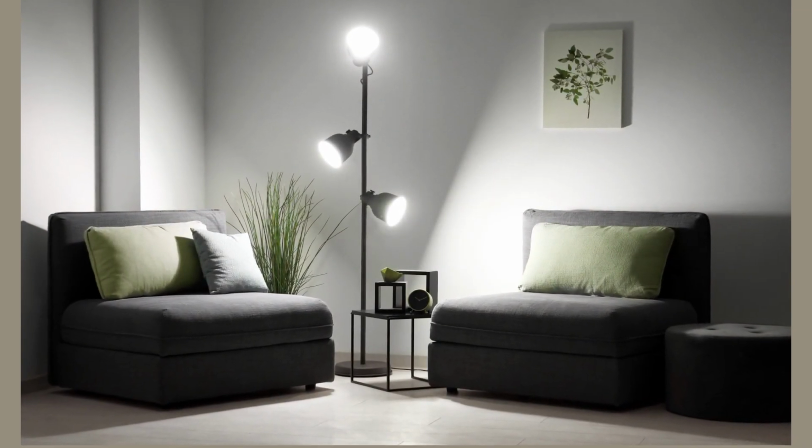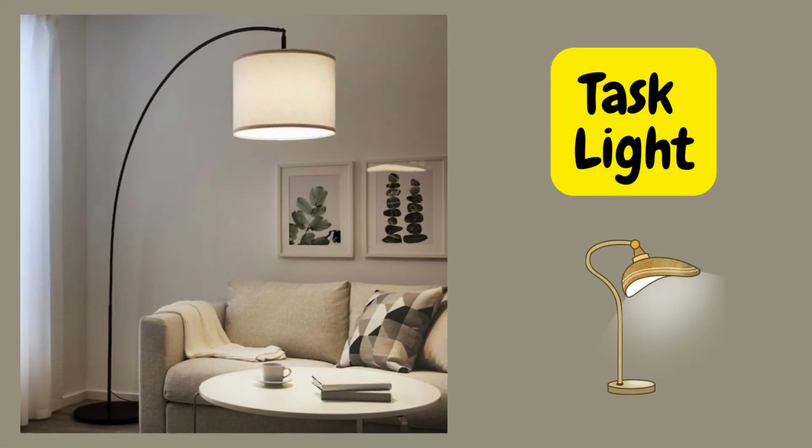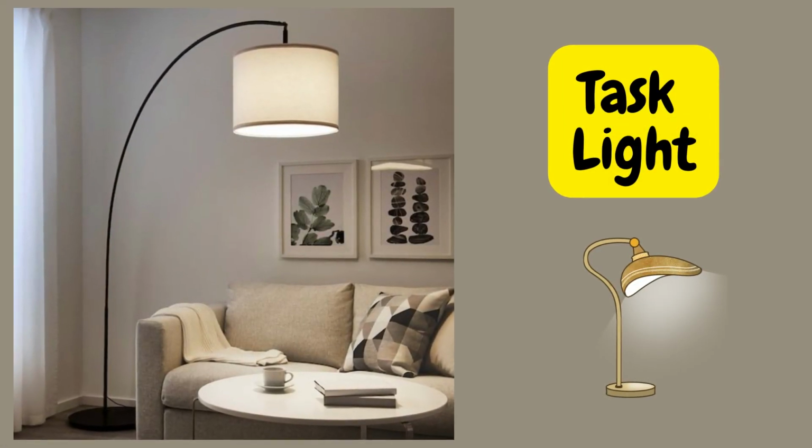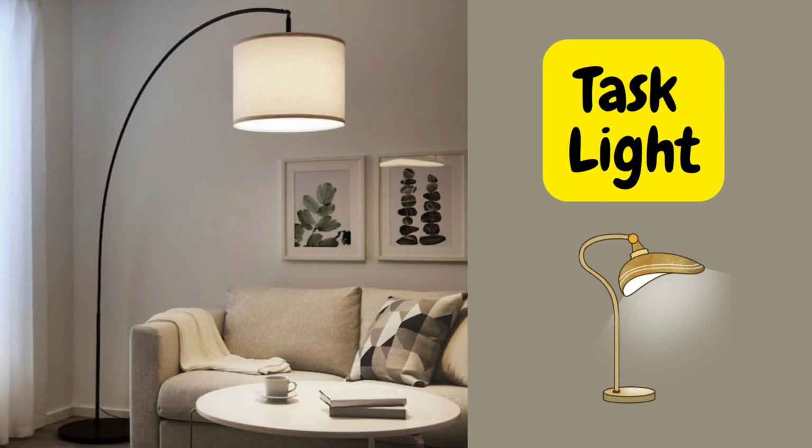Next, we have task lighting. It is your trusty assistant for those specific activities you do in your living room. Consider adjustable floor lamps or table lamps near reading corners, study areas, or wherever you need focused illumination.